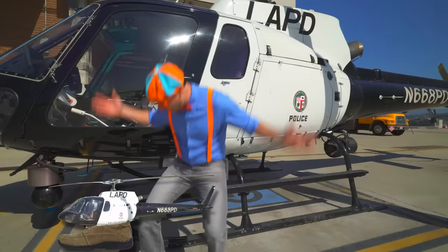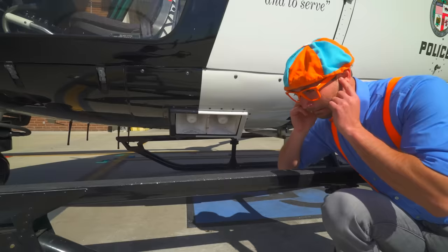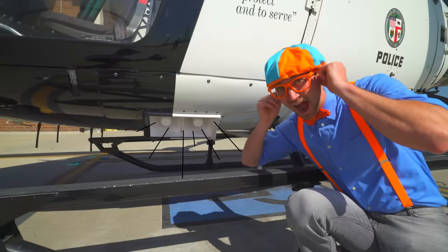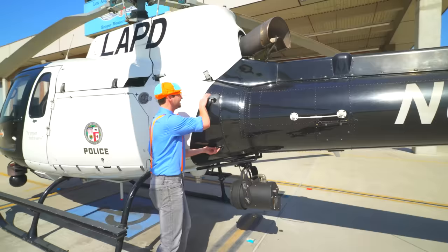Ooh, look down here. This is the PA system. This is how you communicate with the ground. Really loud speakers. Listen. This is how we speak to the people on the ground when we're flying in the helicopter. Ooh, and right here, this is a cargo compartment. Look, I'll open it up.